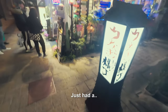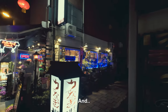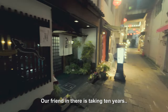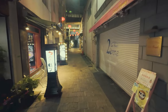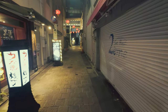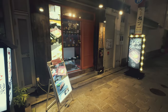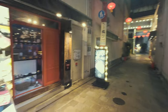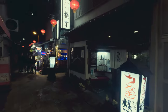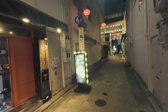Alright, just had a Kobe beef. Okay, a bit of context here. I didn't plan to have actual Kobe beef for dinner at the steakhouse until I met a good friend at the garden who invited me. And yeah, what can I say, Kobe beef was pretty good. And also the server at that certain steakhouse was really cool. But yeah, I loved it.